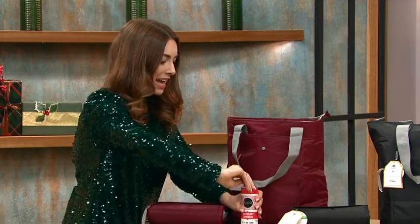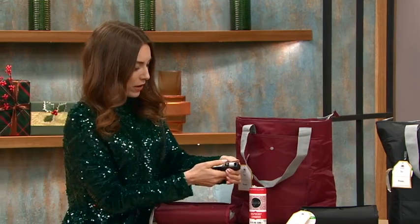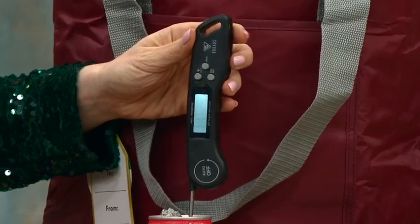If I crack open this can, a UK fridge tends to be between 0 and 6 degrees Celsius. Okay, so we'll take the temperature probe like that, pop it in the drink. This is a drink that's been in the bag for about 12 hours now with the ice. 12 and a half hours in the bag with the ice.